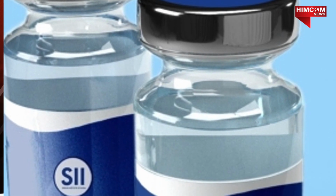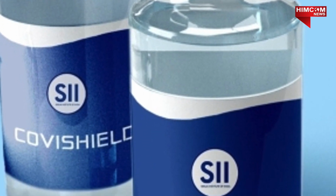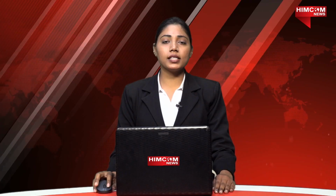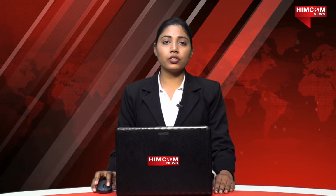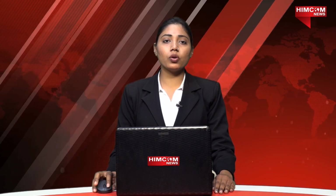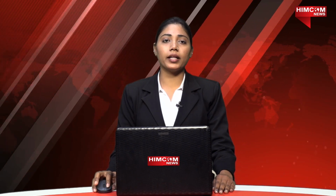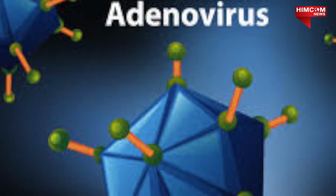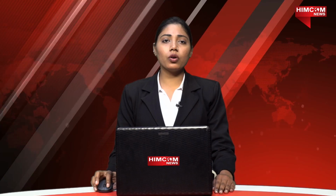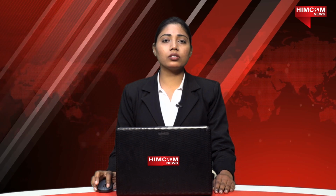What about COVID Shield? The Oxford AstraZeneca vaccine is being manufactured by the Serum Institute of India, the world's largest vaccine manufacturer. It says it is producing more than 50 million doses a month. The vaccine, known as COVID Shield, is made from a weakened version of a common cold virus known as adenovirus from chimpanzees. It has been modified to look more like coronaviruses, although it cannot cause illness.